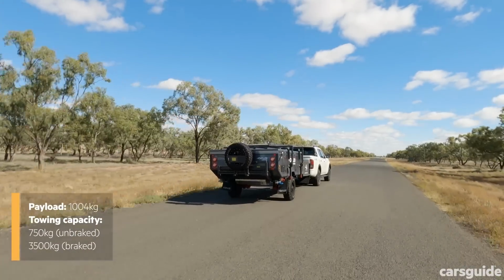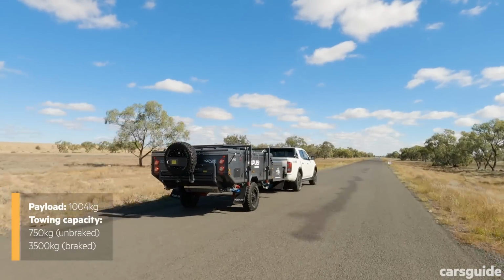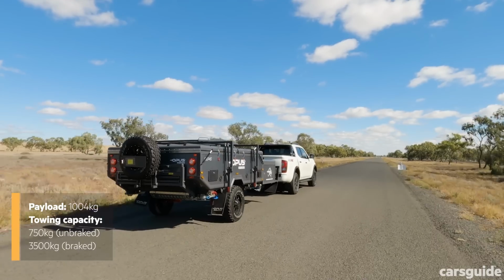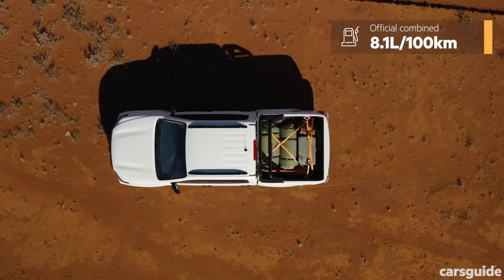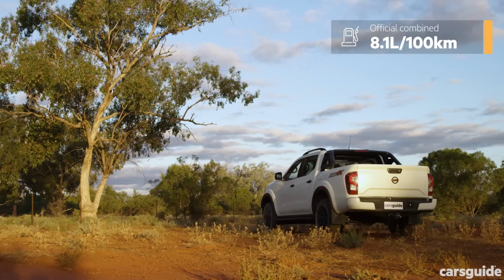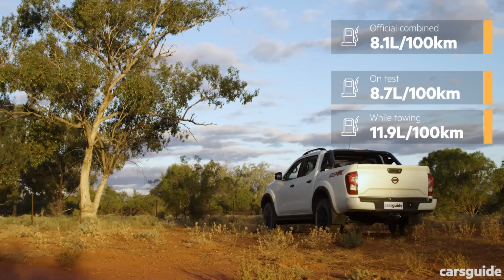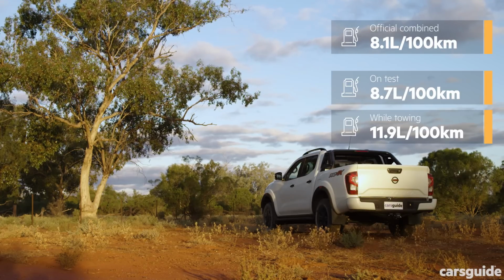Payload is listed as 1,004 kilograms, towing capacity is 750 kilograms unbraked and 3,500 kilograms braked. The Pro-4X has a claimed fuel consumption of 8.1 litres per 100 kilometres, and that's on a combined cycle, but for actual fuel consumption figures recorded on this trip of more than 2,000 kilometres, take a look on the screen now.